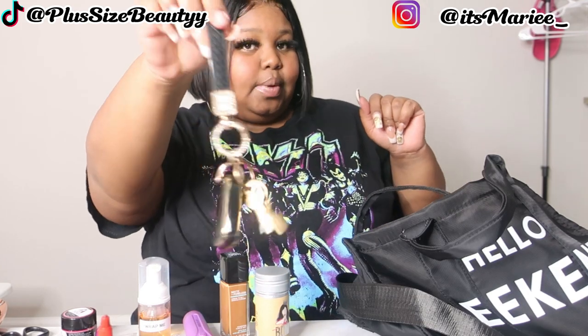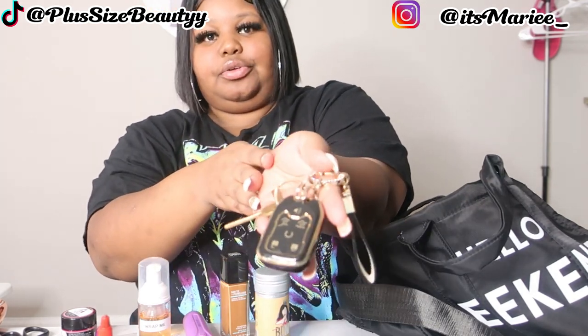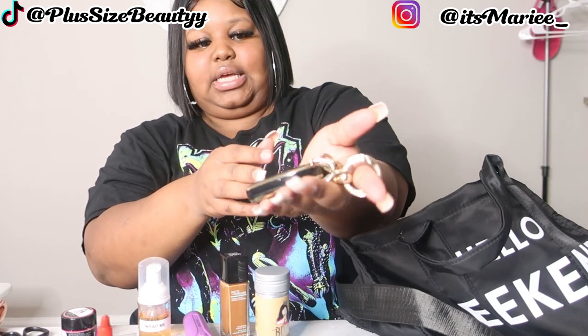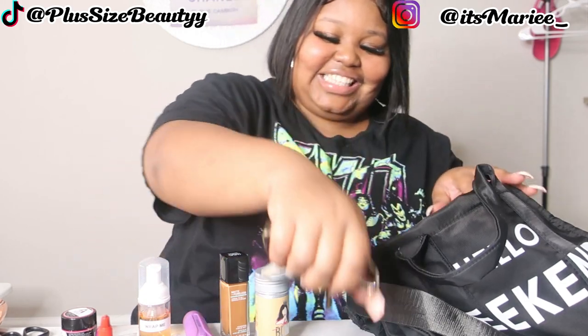Keys, can't go anywhere. Cannot go anywhere without the keys. Like, but let's get into it, because my keys are cute. Every time I send them out somewhere, they're like, who keys? Mine. It's the content, it's the details.